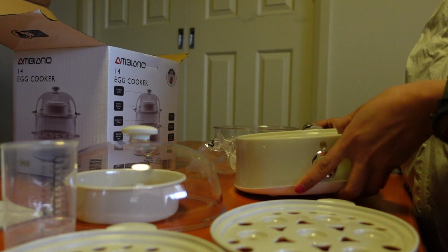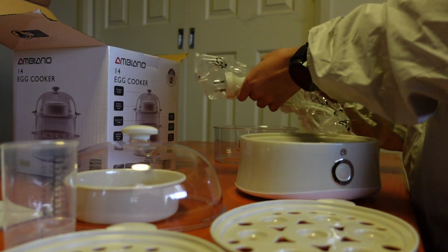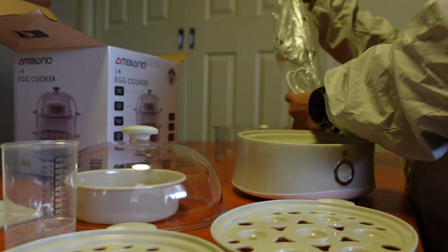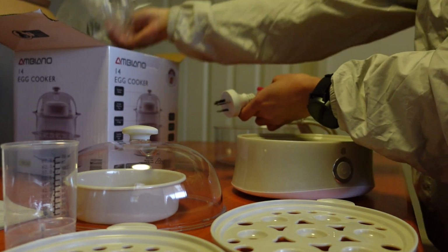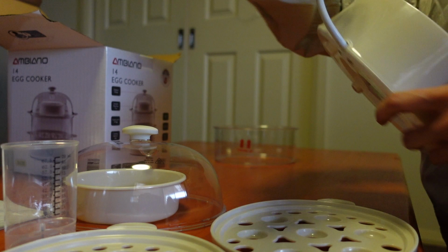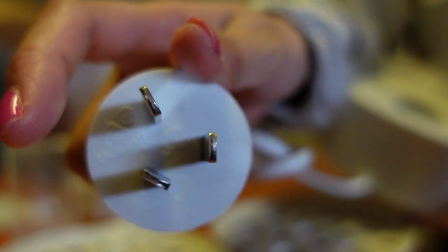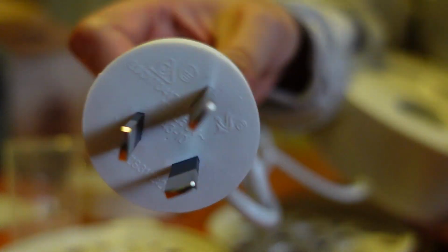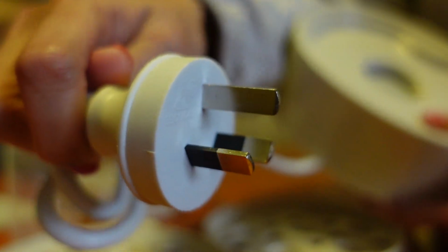We bought this from Aldi. It's another supermarket here in Australia. You can see this one is an Australian plug. Tatlo siya, dalawa sa gilid, isa sa middle. Ganito yung output dito sa Australia. Kasi sa Philippines, di ba, dalawa lang yung output natin. As you can see, three.